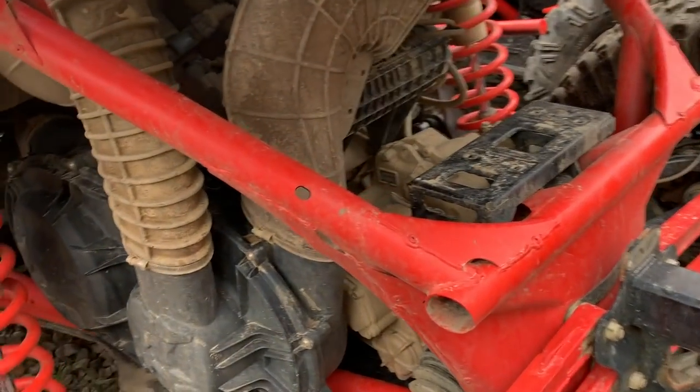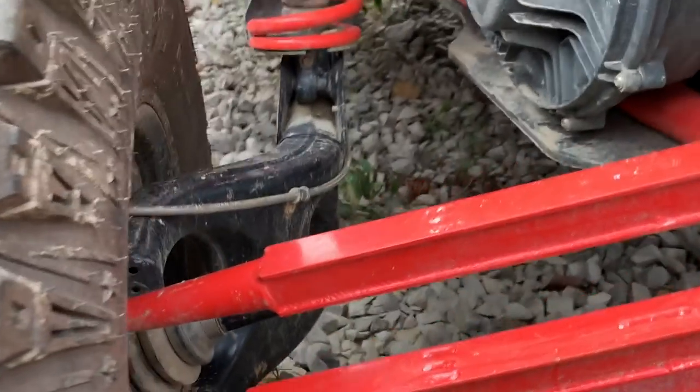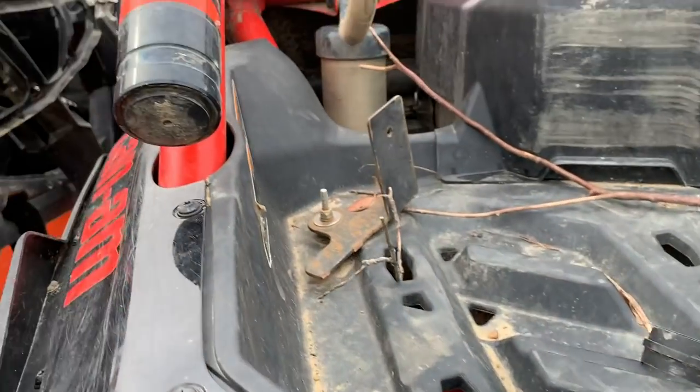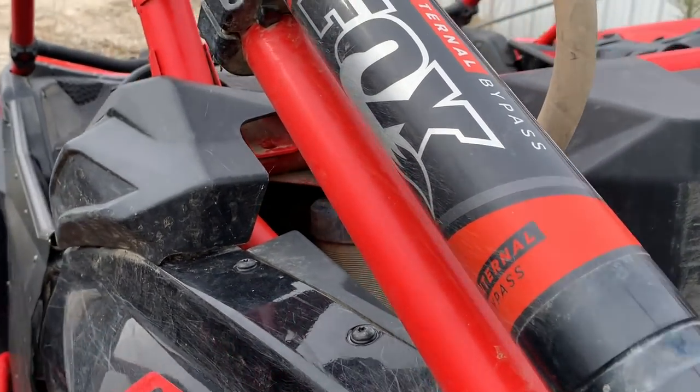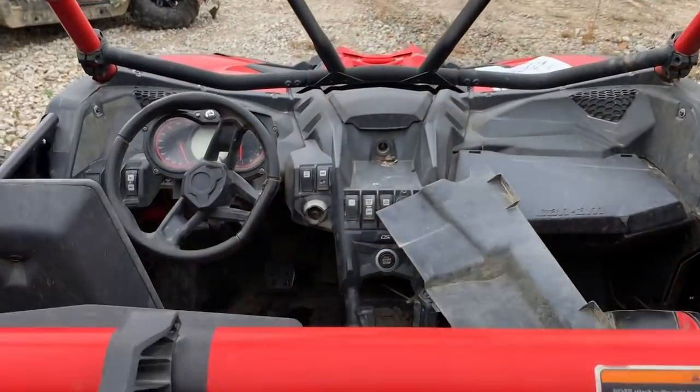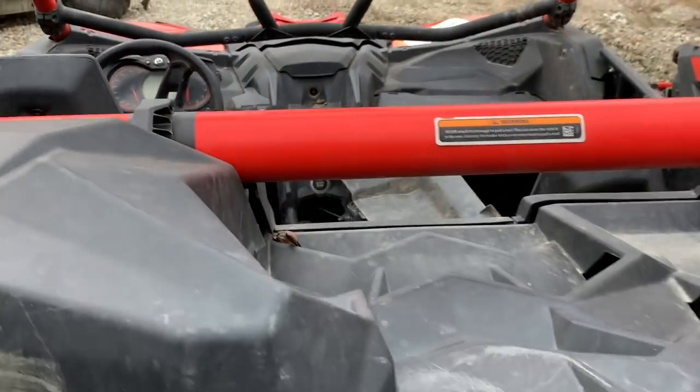Dang, check out this Maverick though. This frame is crazy. Look at these control arms. Oh my goodness, dude, this thing's a boss. Check out these shocks. I wonder if these are upgraded. I really like the roll cage and how wide this thing sits. This is a 2018.